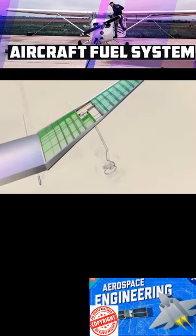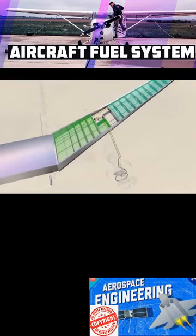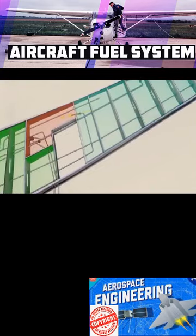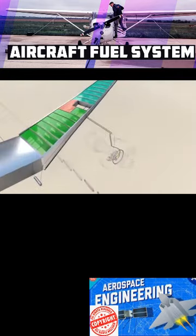During normal operation, motive flow pumps transfer fuel from the center tank to main wing tanks, to collector tanks, and then to the engine.